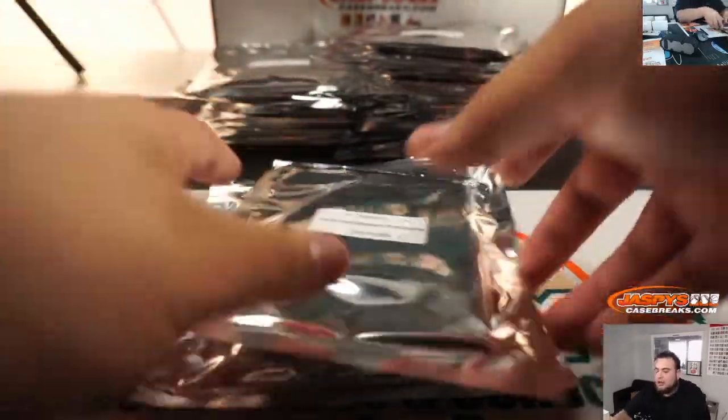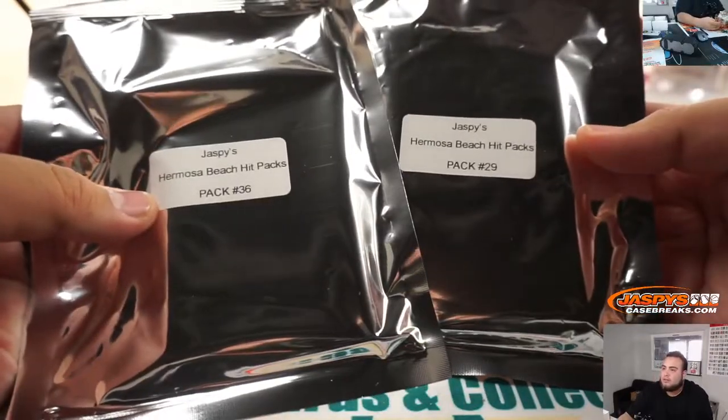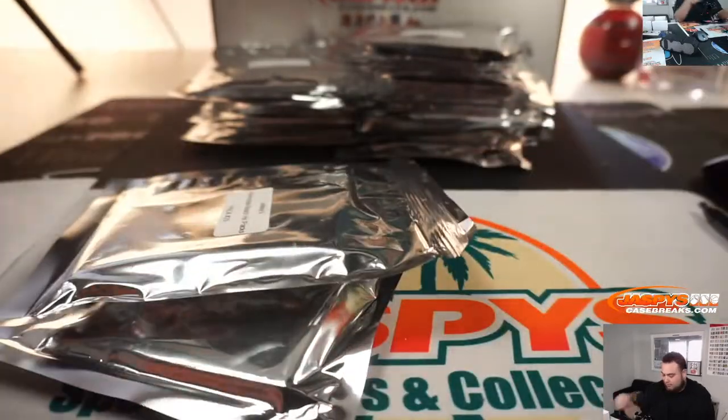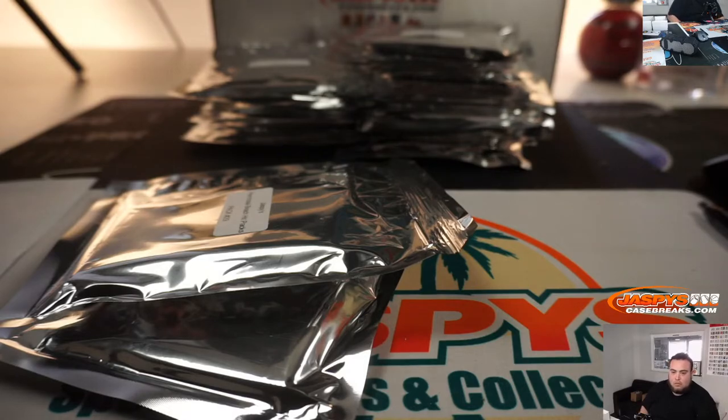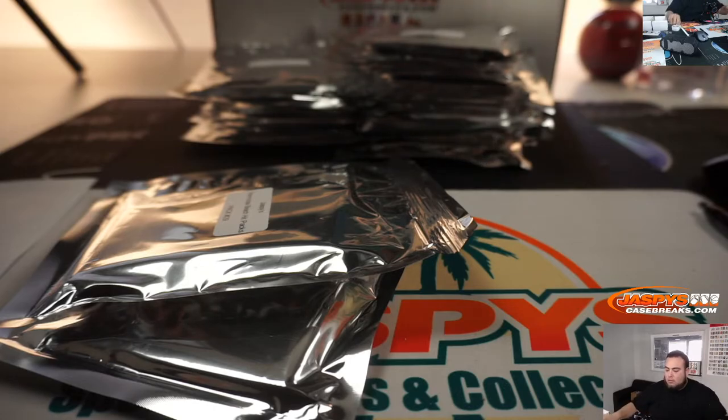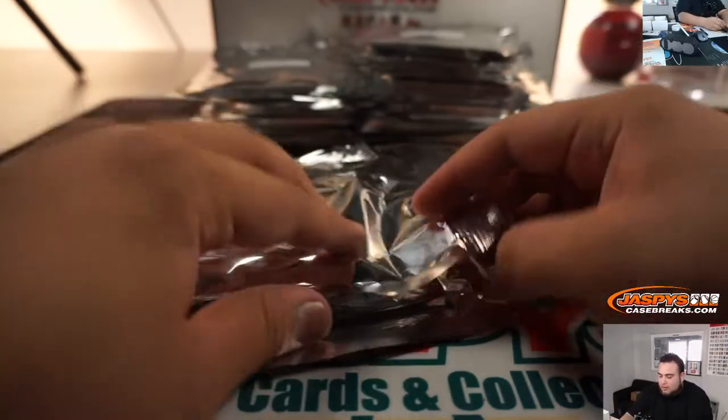Yeah, I feel like trading after knowing what's in there is for sure, but not before, right? All right, let's go with pack 29 first.